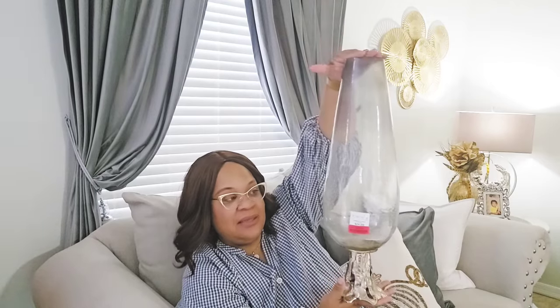I don't see the regular price of this. Maybe it's on the other one. So let me check the other one and see how much it costs. Tag inside. Okay. I didn't get too much of a savings off of it, but hey, every little penny counts. Here's the other one. Regular price $24.99. I paid $19 each for them. So not bad. You see how big this vase is. And of course you'll see these out for the holidays with my gray.